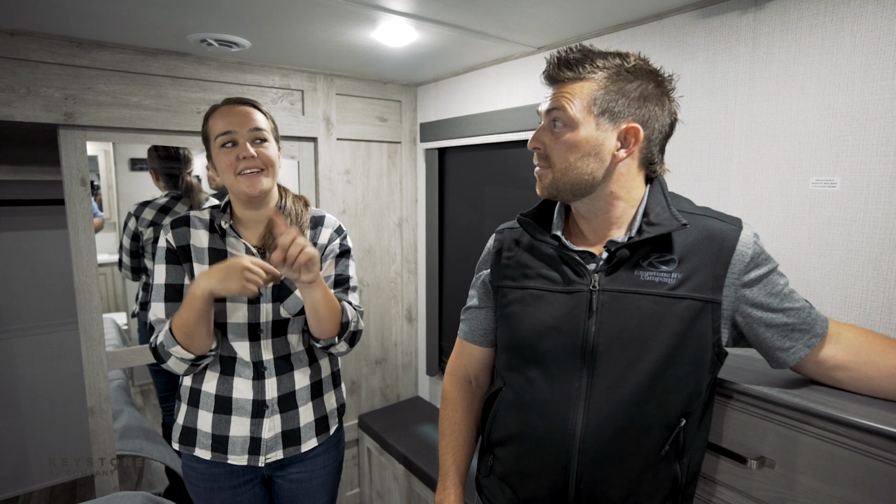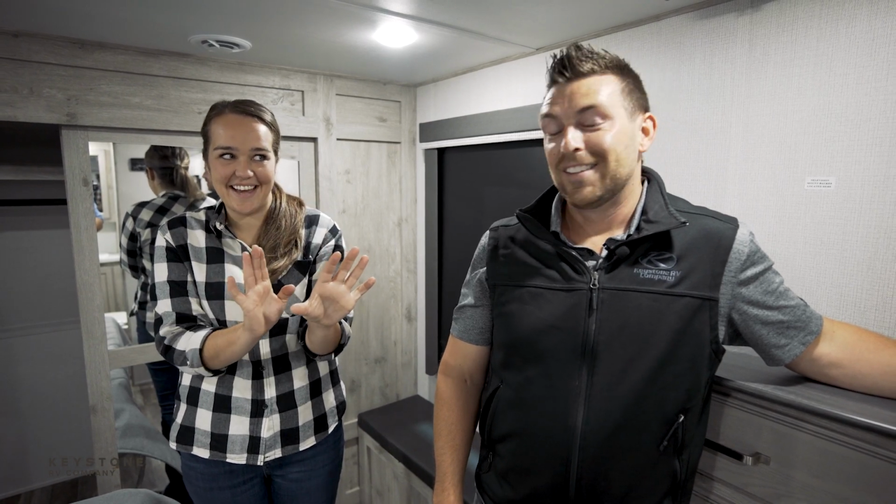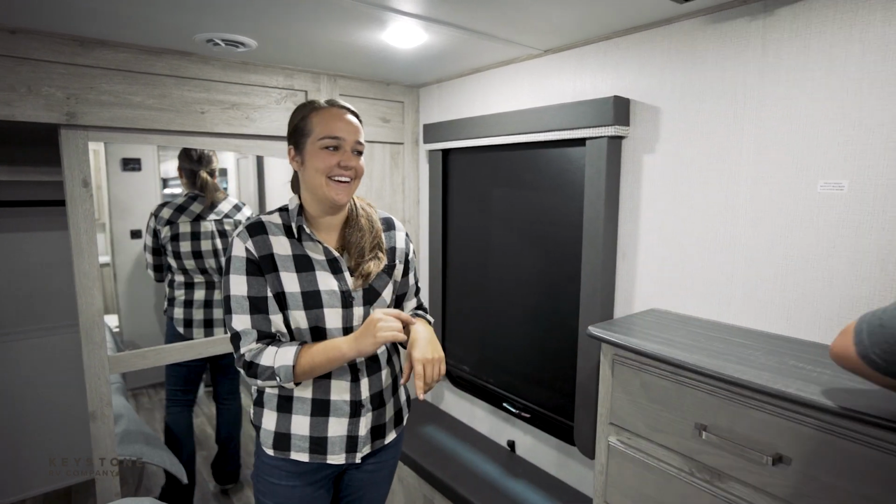Which is super cool. So speaking of the rear of the coach, that's kind of like where the magic is with this floor plan. Save the best for last. Let's go check that out.